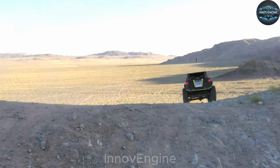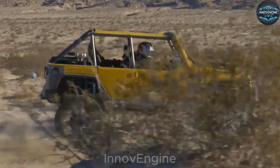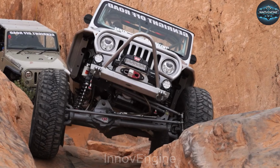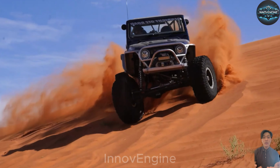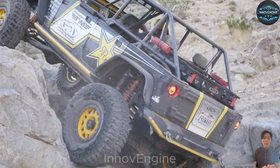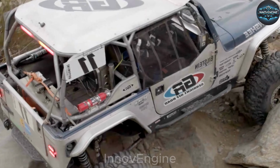Their advanced design incorporates top-quality materials that not only enhance performance, but also increase durability, making them the perfect choice for off-road enthusiasts who demand nothing less than the best. With a focus on providing superior handling, these suspension systems are optimized to tackle anything from sharp rocks to sandy dunes, giving you the confidence to take on any challenge with ease.